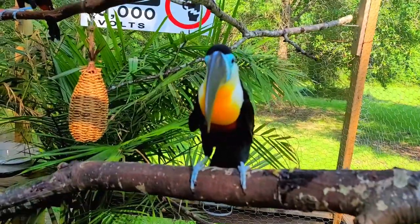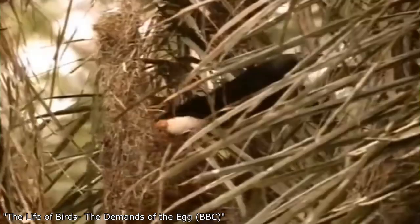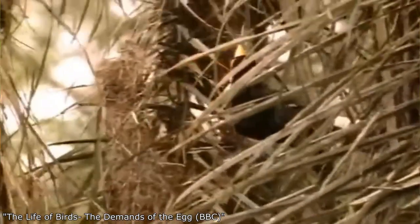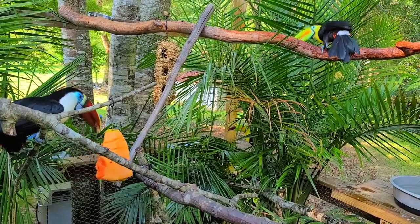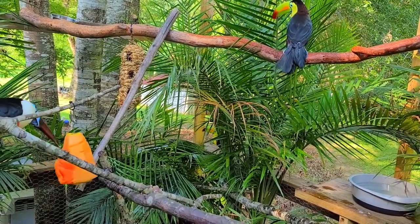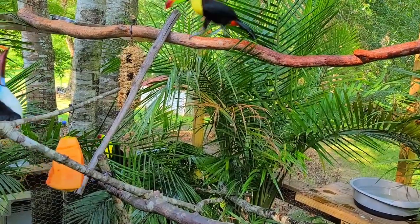So you guys may or may not know this, but toucans are actually pretty notorious egg eaters in the wild. So much so that over half of all hyacinth macaw predation comes from toco toucans. That includes their eggs and their chicks. But my point is, they love eggs.